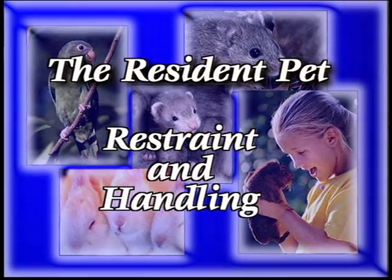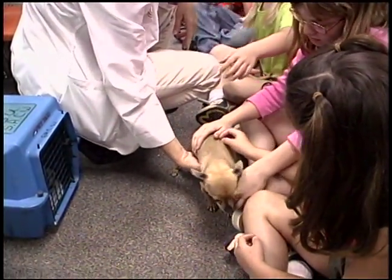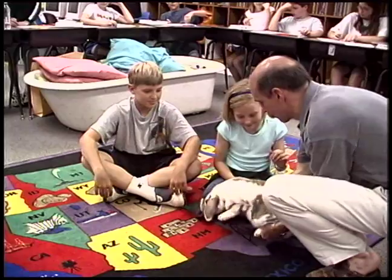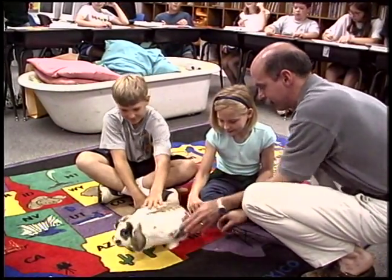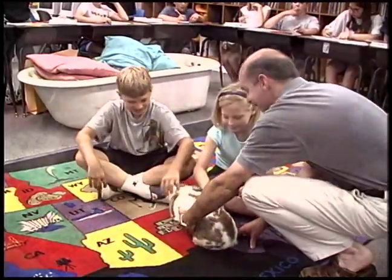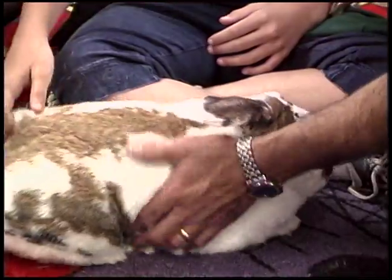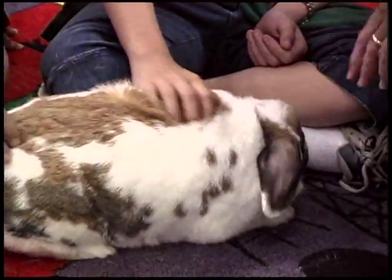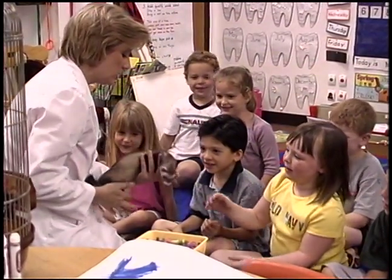The most important thing to remember when handling the classroom pet is to be gentle, quiet, and never squeeze. If the animals are allowed into a play area, it needs to be pet-proofed. Electrical cords and plugs need to be covered, and cords need to be concealed so they can't have access to them. Holes need to be covered or filled. Children need to be careful not to step or sit on the animal, and small objects that the animals can choke on must be removed.